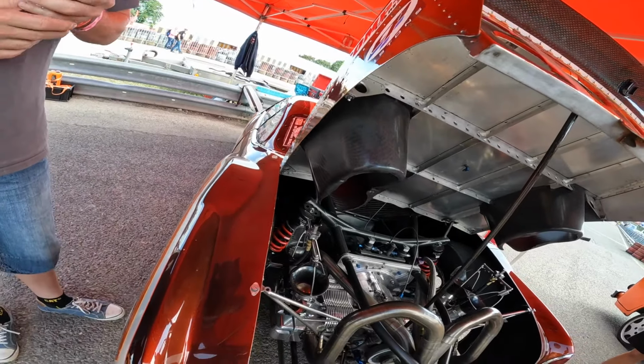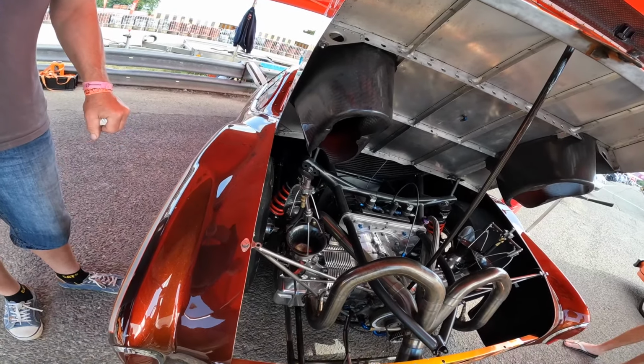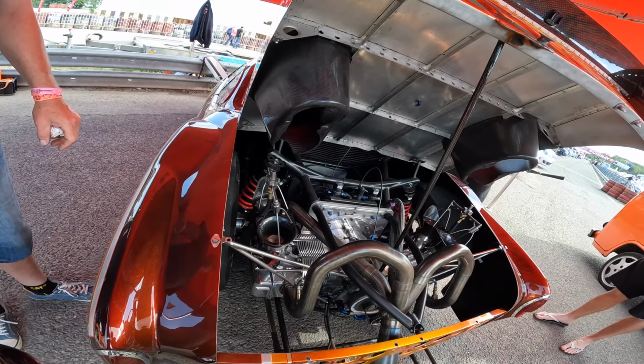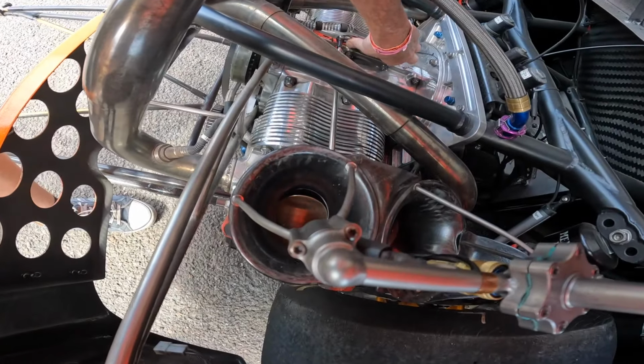A beast. And this thing runs what in the quarter? Naturally aspirated? Yeah, 8.6. Without nitrous. And I'll tell you the story behind it.